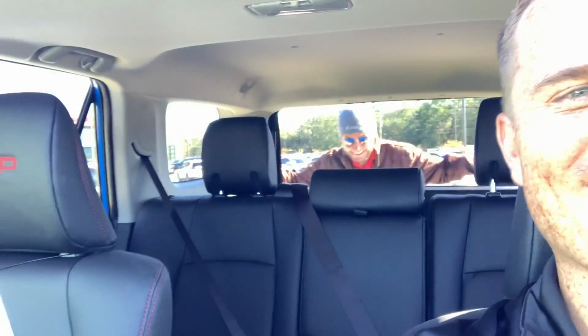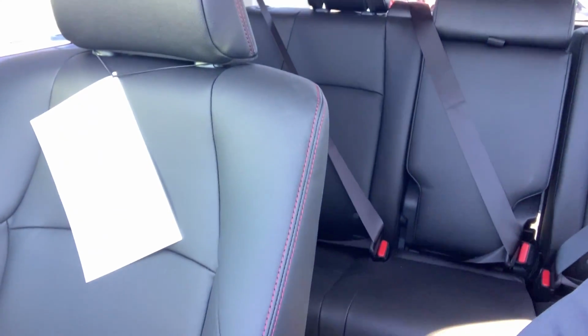Oh, hey, Chris. You have the red TRD lettering on the seats, and then you have red stitching all the way down as well.